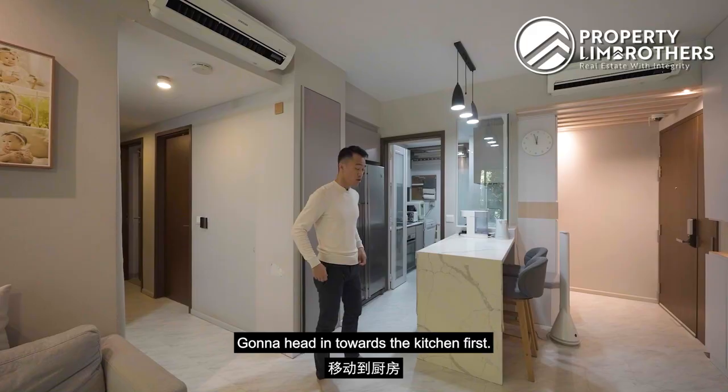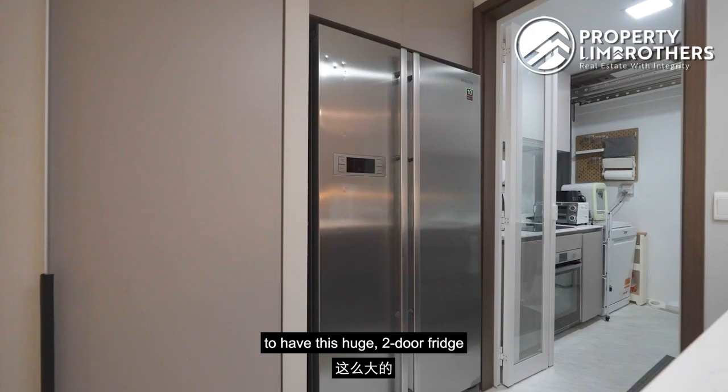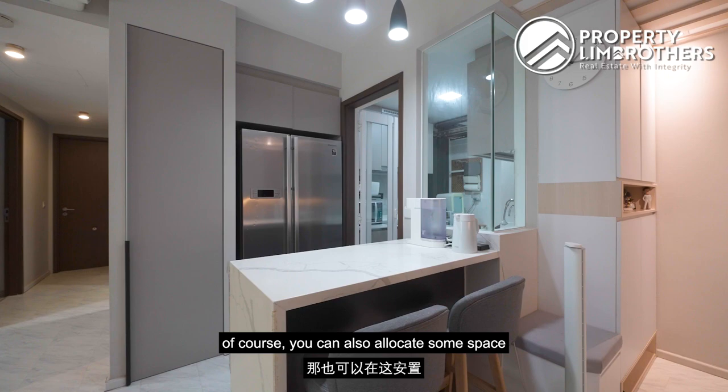Gonna head in towards the kitchen first. Your storage cabinet's right over here. Very rarely do we find a 990 square feet configuration that allows you to have this huge two-door fridge to be positioned over here. But if, let's say, you do not need such a big fridge space, of course you can also allocate some space for your storage. Storage cabinets at the top as well.